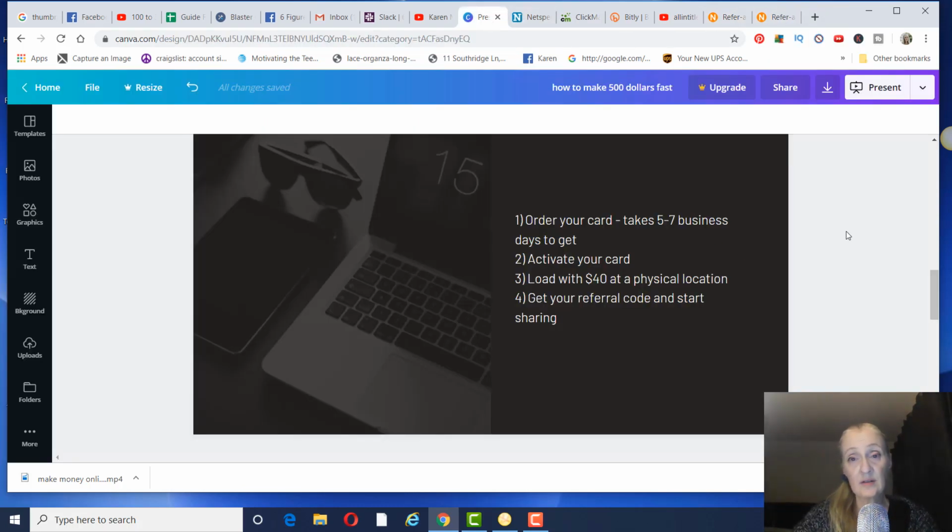So that's it. I mean, it's real simple to do. Everybody would want this, I think, because you can earn the $20 commissions, but also you get some money when you activate your card, and you can use the money that's on your card.